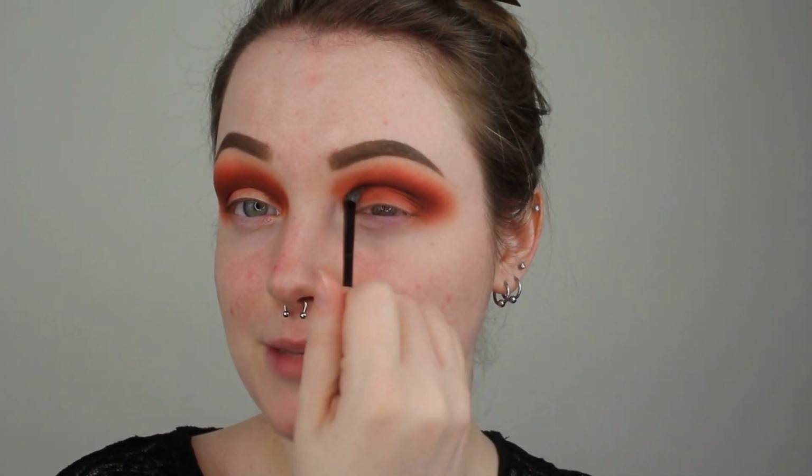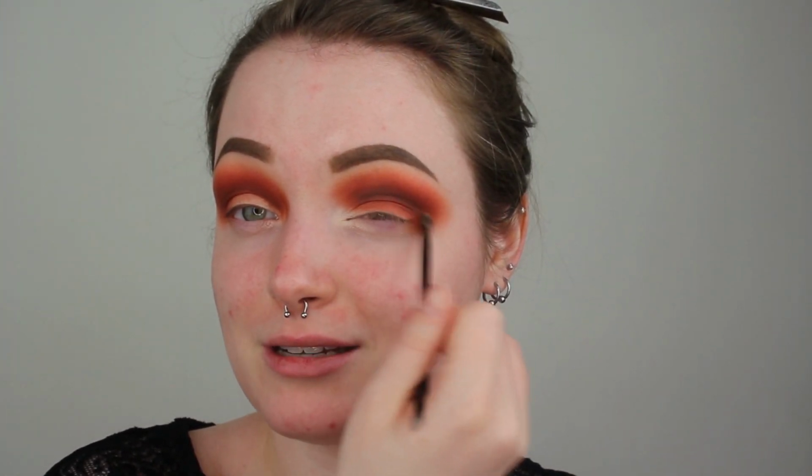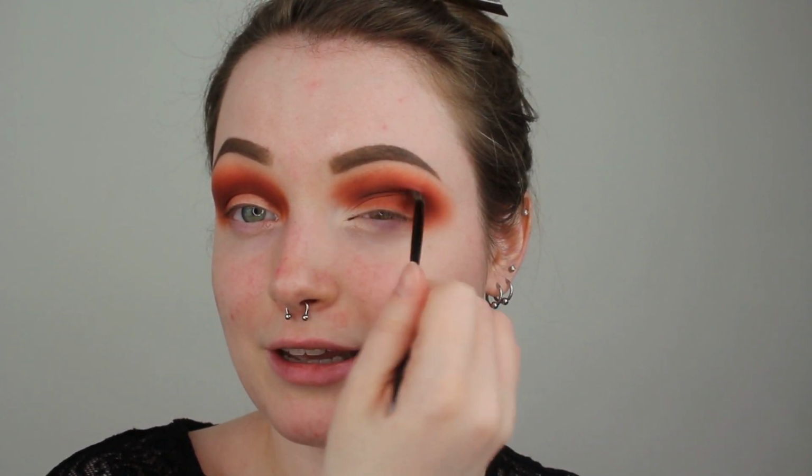So from just trying out this brush, it is definitely not scratchy because I hate a scratchy brush. I have super sensitive eyes and also dry skin. So usually they are the death of me, but this one actually feels really nice. And then after you have it applied, I'm just doing little circular motions to blend that into everything else.